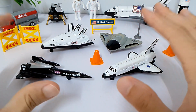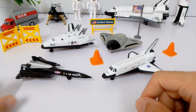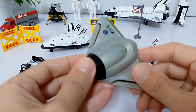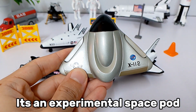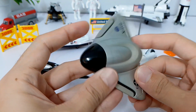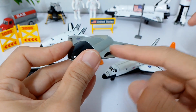The next space plane we're going to be covering, which one should we go first? I think let's just save the best one for last, so let's go for the X-112, shall we? This is a UFO looking thing. I really don't know. There's something inside those holes in the wing. They look like engines. It could be. There are little trenches in here, but that's all molded.